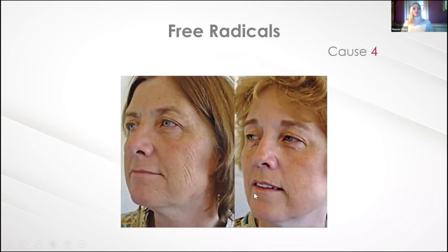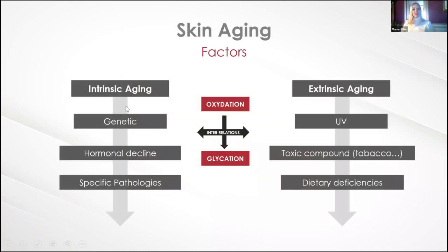We always like to refer to a twin. Why is this twin, who was born at the same time, aging not as nicely as this one? Why is it that we're developing more wrinkles, more pigmentation compared to this one? I mean, they're twins. Why do we have this happening? Well, because of the extrinsic.